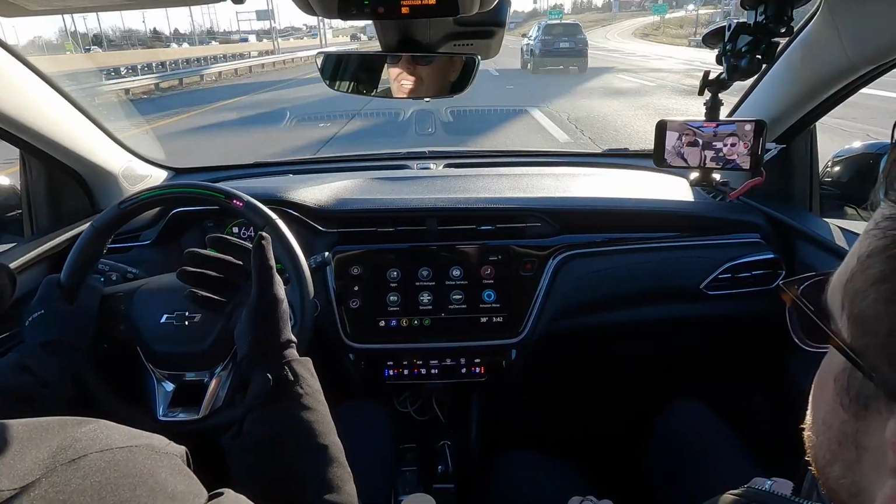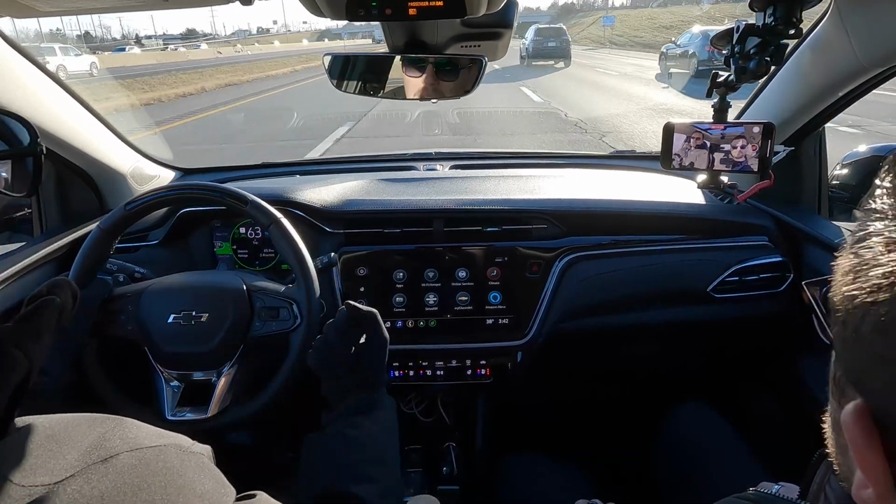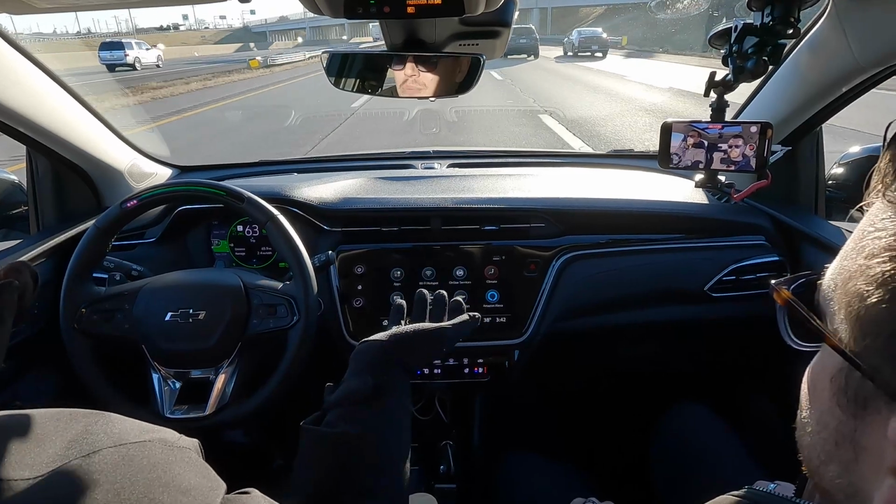Now, earlier I mentioned Super Cruise Lite, and what I mean by that is that the EUV does not offer any auto lane change like you can find on the more premium General Motors vehicles like the Hummer EV, the Silverado, some of the General Motors or GMC vehicles. This does not offer that. So if you are looking to get into another lane, all you have to do is put on your blinker and manually go to the other lane. But overall, Super Cruise works really well.